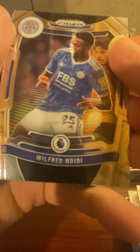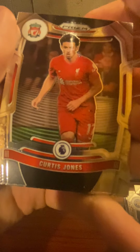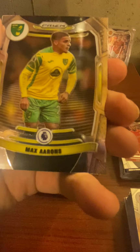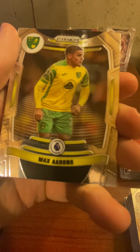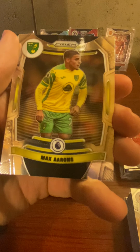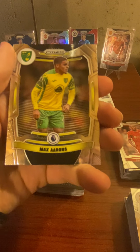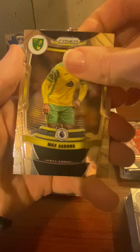Dwight McNeil, Burnley. Wilfried, Leicester City. Curtis Jones. I saw one guy on Reddit had Harvey Elliott. He had, man, what did he have? I think he had purple, purple ice, broken ice. Oh, man, it was perfect. You know, kind of almost goes with the colors of Liverpool. If you shine through, oh, man, it was a beautiful card. What a nice card. You get that graded and just sit on it, because that kid's going to be something.